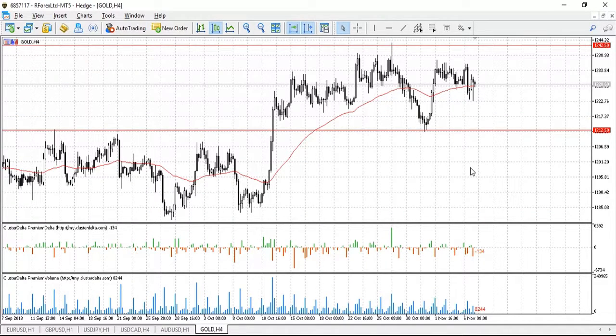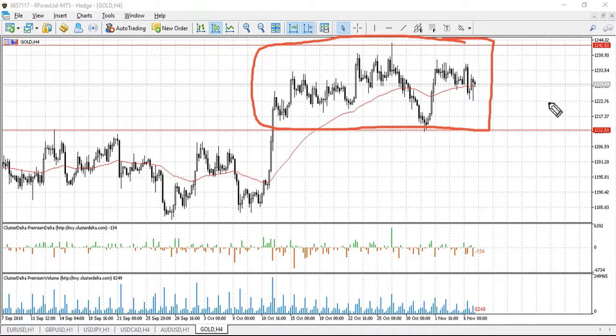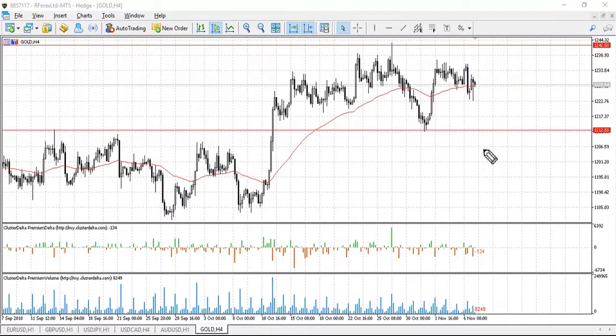And our last instrument for today is gold. Nothing has changed here. The price is still located in the local consolidation between two strong volume levels. The first one is the level of support 1250, and the second one is the level of resistance 1275.